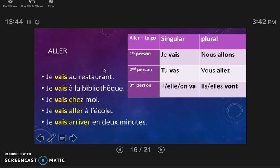If I say je vais au restaurant, it means I'm going to the restaurant. Je vais à la bibliothèque, I'm going to the library. Notice I need à in each of these examples. À and le combine to create au. Je vais chez moi. Chez is this great preposition. It kind of means to the place of. But if we directly translate it in English, we kind of can't because there is no equivalent. So this here, chez moi, means my place.